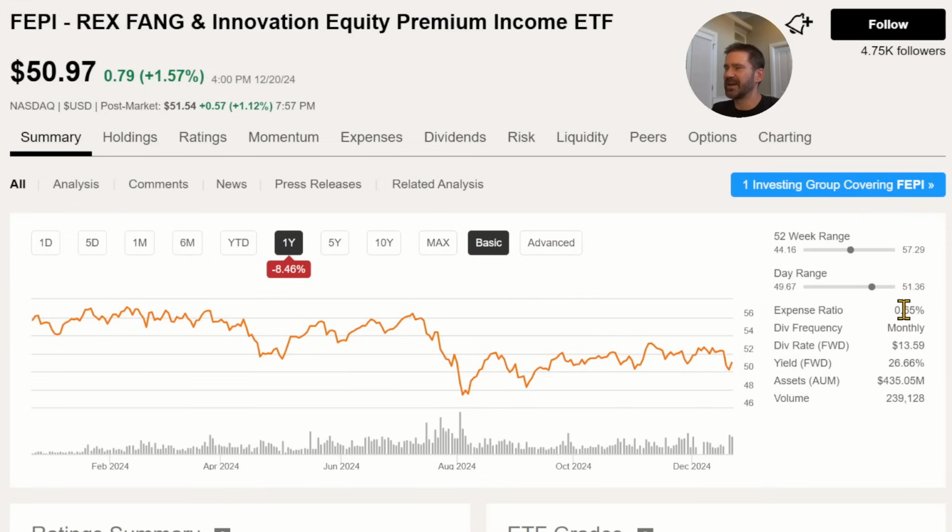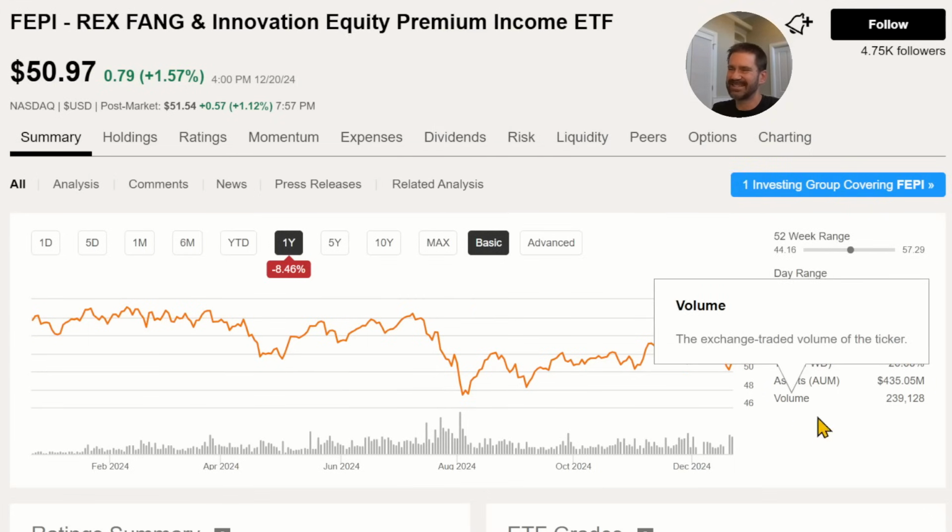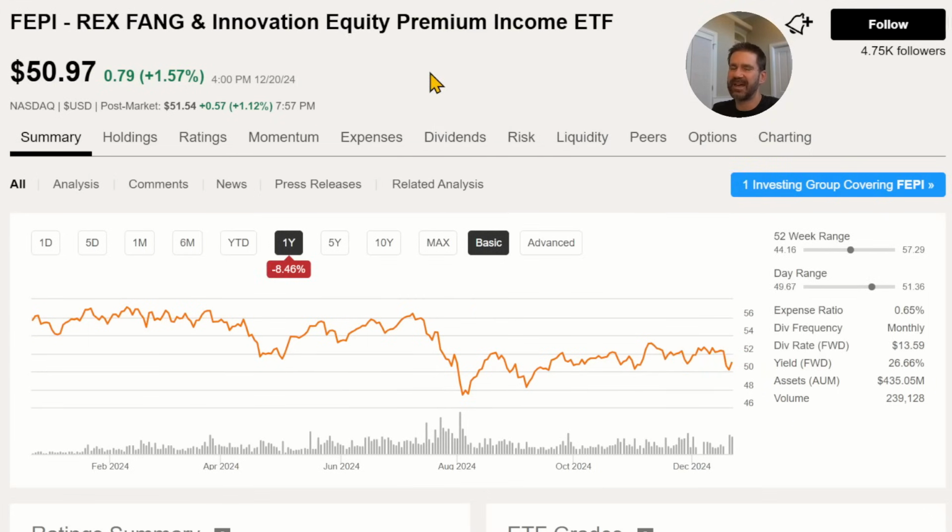It's a little bit on the higher end for this group, but not too terrible for what they do with this fund. You can see the price return over last year is down about 8.5%. That is offset by the fact that its yield is 26.66%. Now, I do own some shares of FEPI. I bought those initially. It's kind of an interesting fund to me. I wanted to see how it developed. It's been doing okay, and I keep it in my portfolio, but I haven't really added to it.